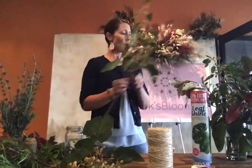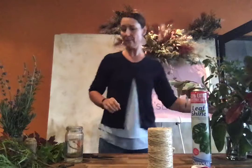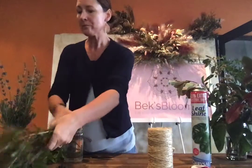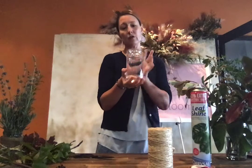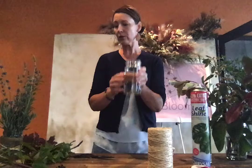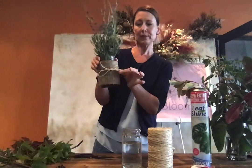But yeah, what we're going to do is I asked everybody to get a jar or a recycled bolognese bottle, and we're going to dress it up. So you can use your jar and just add fresh water and that's ready to go. Or you could dress it up with a little bit of hessian or a little bit of twine.